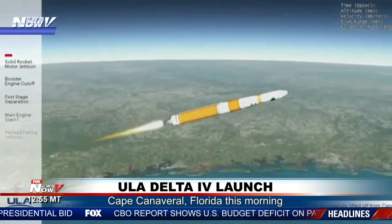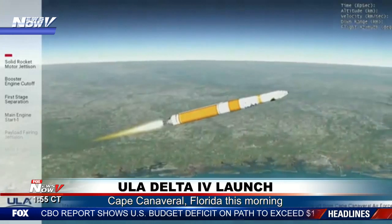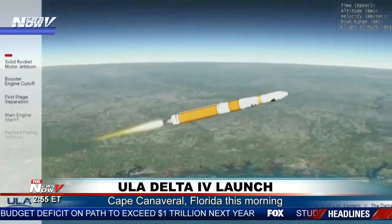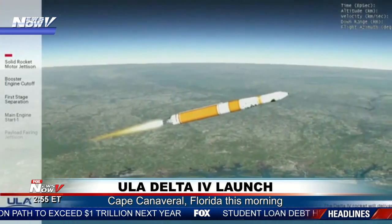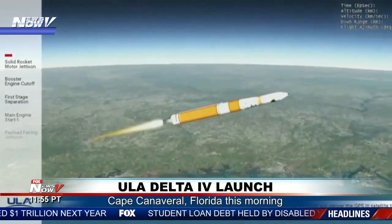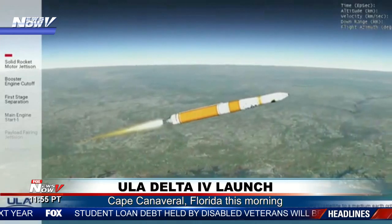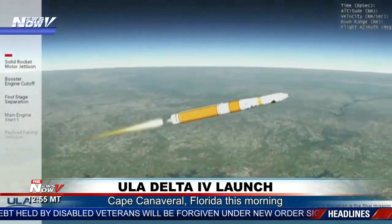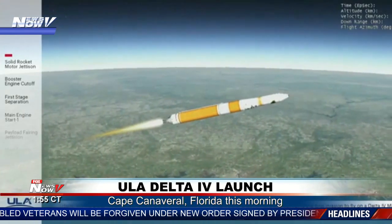Wow. Magellan is expected to begin test operations in a couple weeks. Today's launch, again, the 29th and final launch for the Delta IV medium rocket since its first launch in November 2002. It has carried everything from critical communications to weather satellites into space.